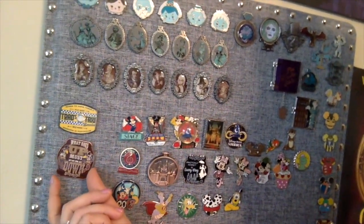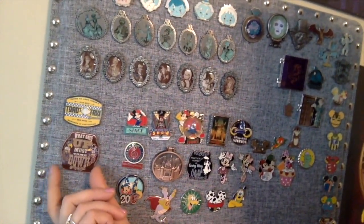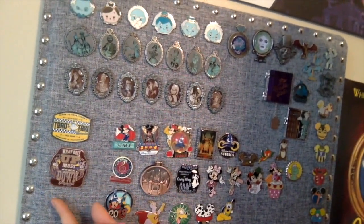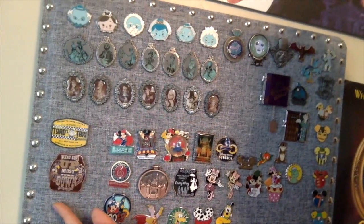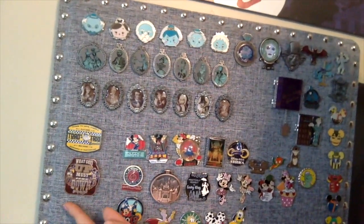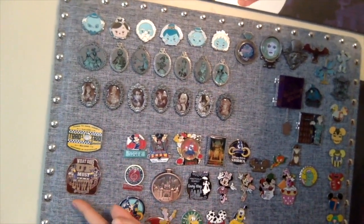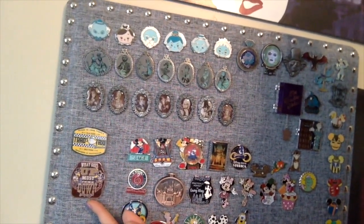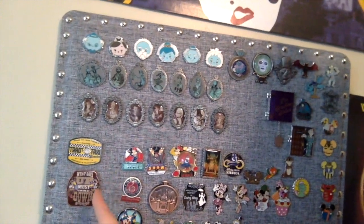I found this for sale at an antique dealer, and it's a Splash Mountain pin, and I just thought it was really cool looking on its own. I know it's just a rack pin, but I just thought it was really neat looking. I like the color, and I was just kind of surprised to find it. So I'm gonna say that one.